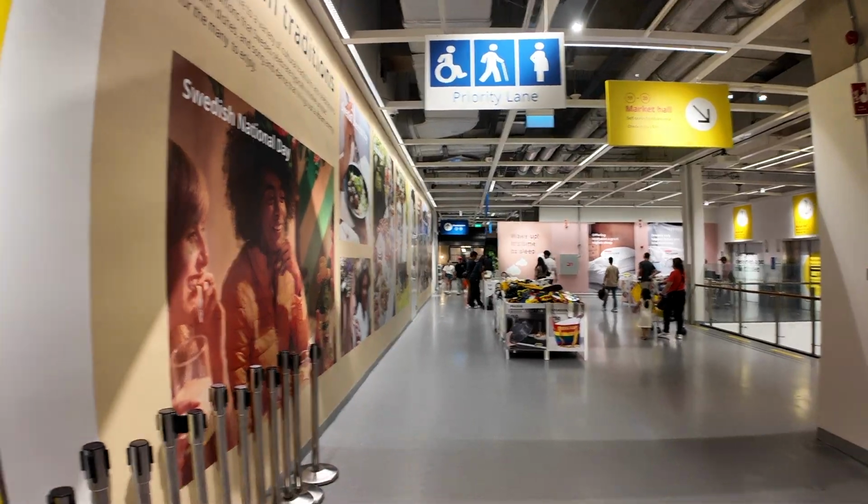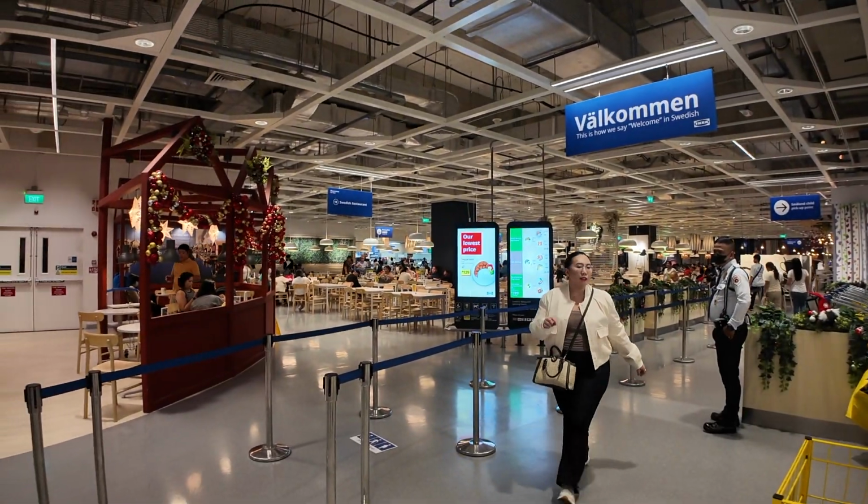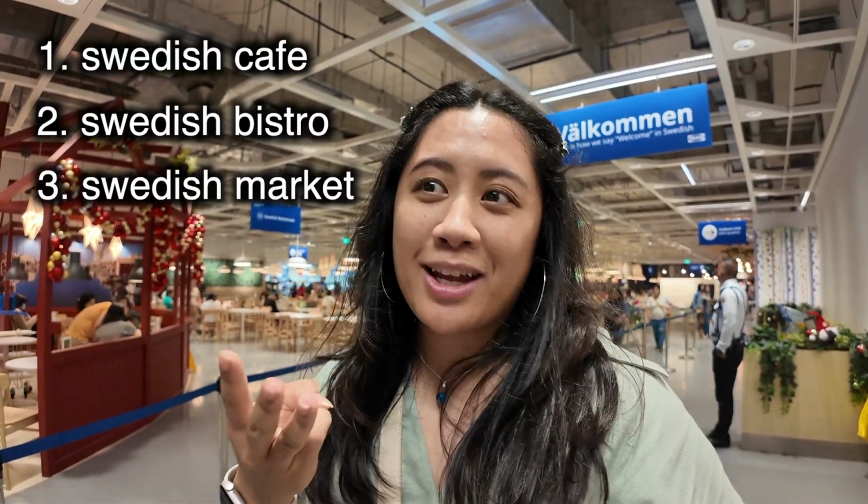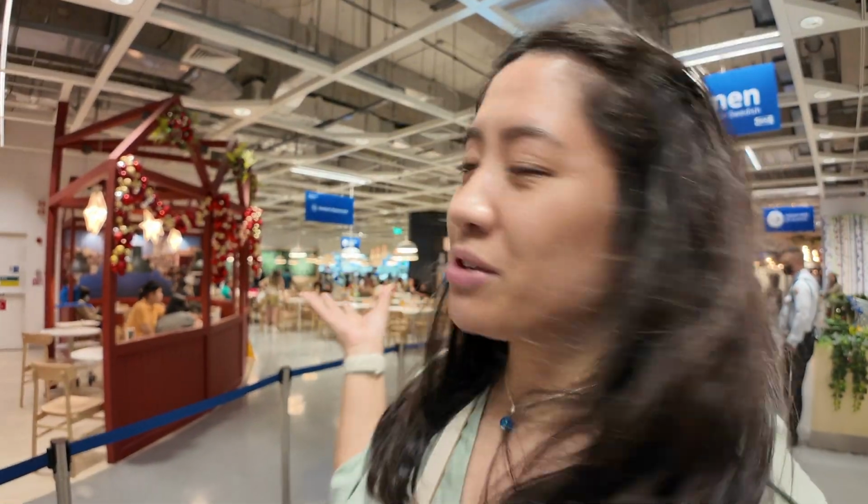We just came from there, and then there's a whole eating area. So this is Swedish restaurant. On the first floor we saw Swedish cafe, Swedish bistro, Swedish market. They got a lot of food here. I think all of it serves the meatballs. I'm just like, this one's just big.